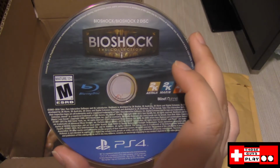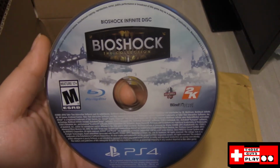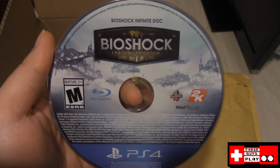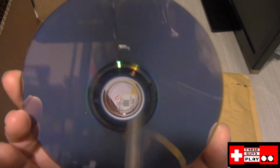Now, looking at the front of the disc, it doesn't seem like there's any problems with the disc. Again, just the front of it, and also looking at Infinite as well. Just based on the front, it looks like there's no weird scratches or anything like that. But let's actually turn it around, and oh god.